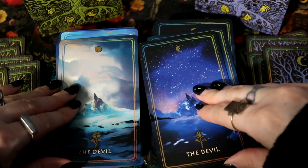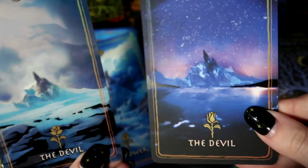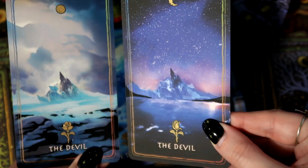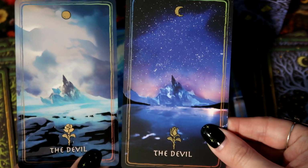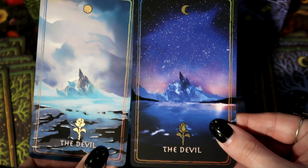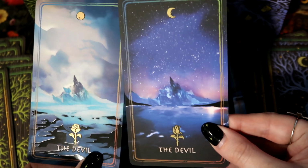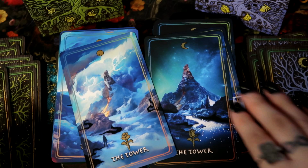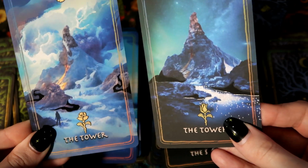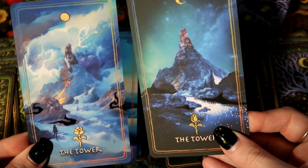We have the Devil. So as you can see, it is a very landscape deck. I wouldn't say this is a beginner friendly deck at all. I think you really will have to be very intuitive and know all of your cards as an expertise, or have a lot of experience with the tarot. That's the Devil. Then we have the Tower. And they are quite similar, but they're very different at the same time.